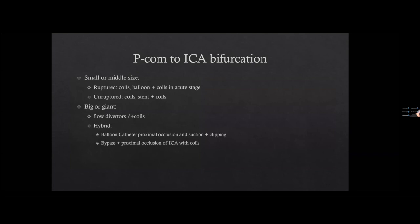For the PCoM to ICA bifurcation, if it's a small or middle size, ruptured one, we use coils, balloon, or balloon combined with coils in the acute stage. If it's unruptured, we can use stents. For the big or giant ones, we can use flow diverters combined with coils.